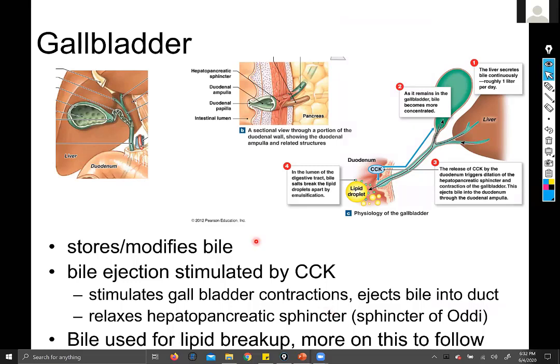So not only does the gallbladder store bile, it also modifies it. So it's capable of concentrating bile, so turning it into a less watery, more potent form. Cholecystokinin stimulates the ejection of bile. So I mentioned earlier that I wanted to write out the entire word for cholecystokinin because it contains a hint about what it does. This is that hint.